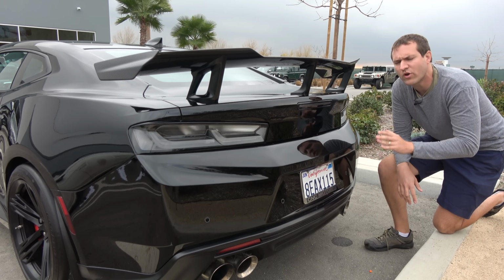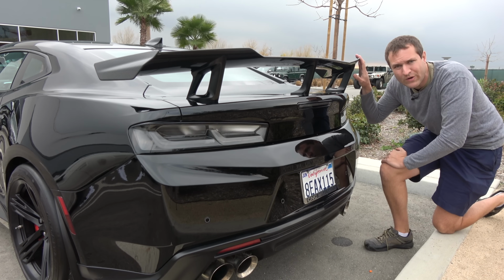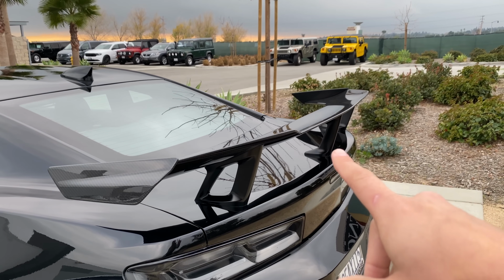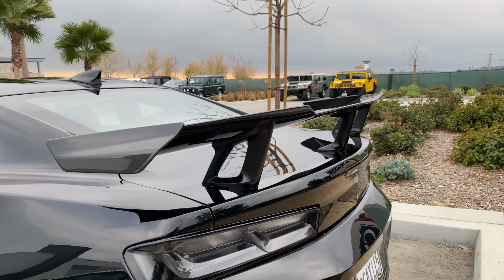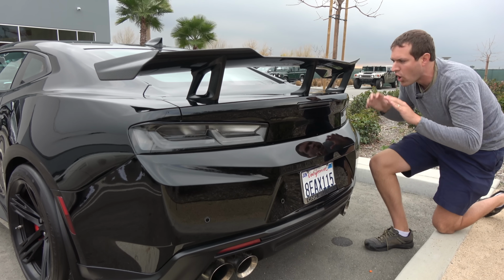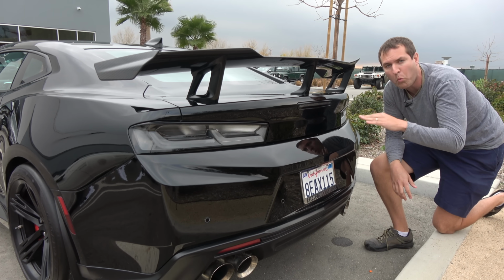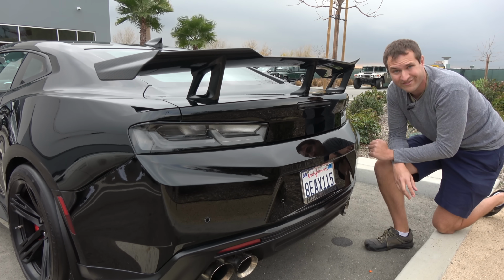Now around back, things aren't quite as ridiculous as they are up front, but you do have one crazy component, and that would be this rear wing. Again, this is unique to the 1LE. The regular ZL1 doesn't have this like 7-inch, 5 feet long rear wing, but the 1LE does, for better track performance. Now, the one drawback to adding all of that stuff in the front and this rear wing and back is that it creates drag. And so as a result, the ZL1 1LE has a far lower top speed than the regular ZL1.